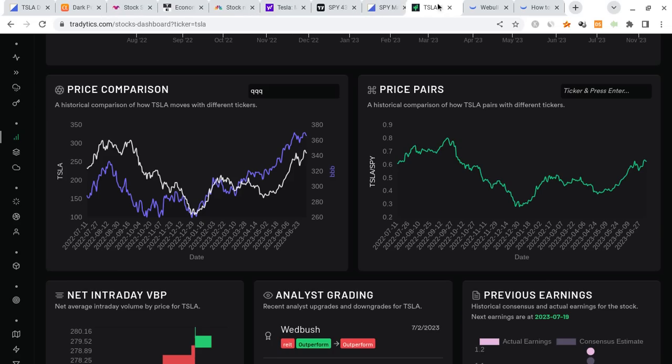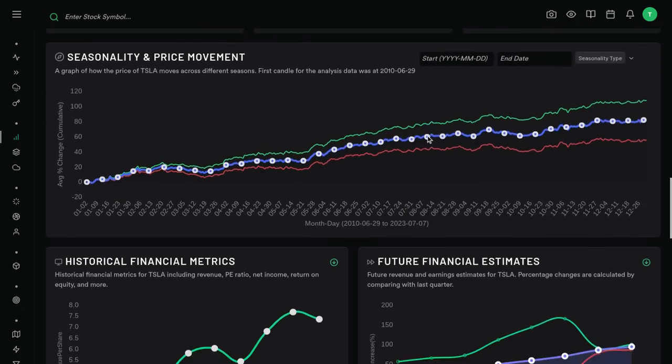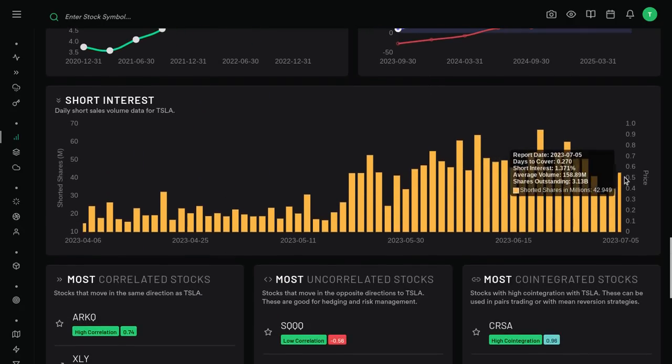Right over here, if we go down here, you will notice we saw a big increase in Tesla's short interest compared to before. Just a couple of days ago, we saw about 30 million Tesla shares shorted, which is relatively low compared to these levels up here. But now the short interest is starting to go up again, and we saw this thing at about 42.9 million. So almost 43 million Tesla shares were shorted just 2 days ago and likely started going up even more.